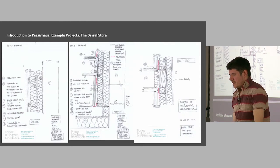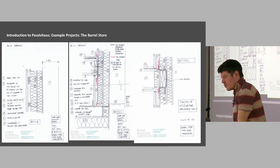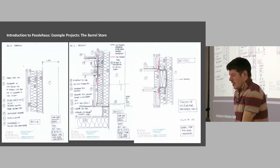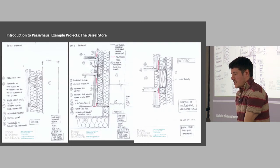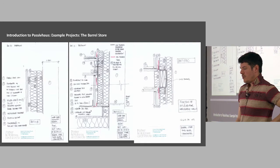These are some of the details. So this is getting into how we actually achieved the standards. This is a typical wall build-up, and you might be aware that insulating solid walls is not trivial, existing old solid walls in particular, due to the way moisture moves around in those walls. Because when we add insulation, particularly internally, we change the way that both heat and moisture flow through that wall.